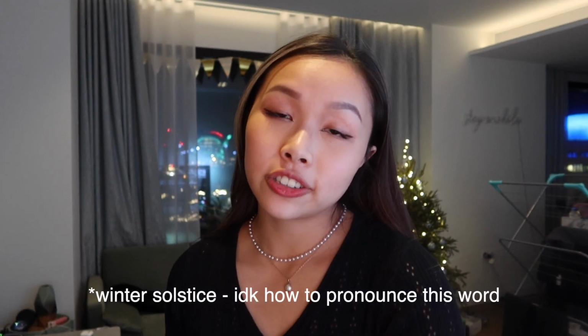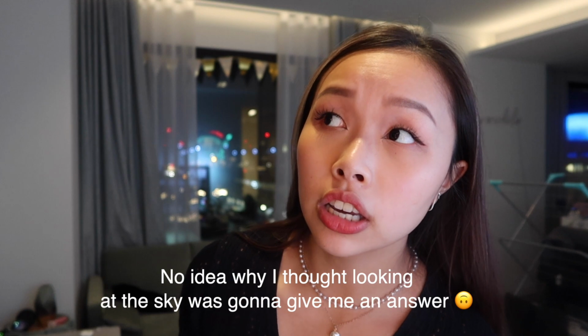So today is winter solstice, so it's the shortest day of the winter, and it's a kind of festive event that we celebrate in Hong Kong with my family. So since I'm not in Hong Kong tonight, I will be doing a hot pot. I bought a hot pot, electrical hot pot, just for this, so hopefully it works.